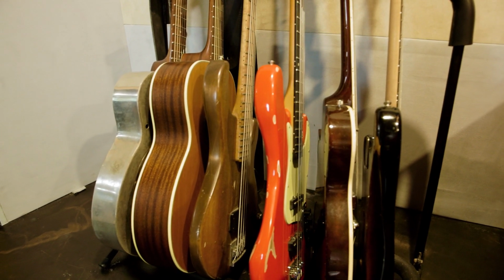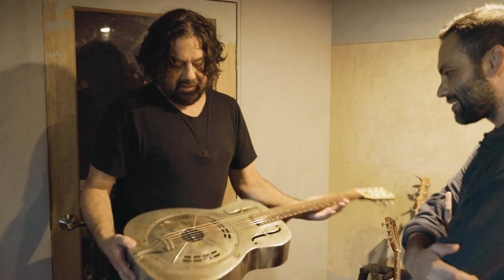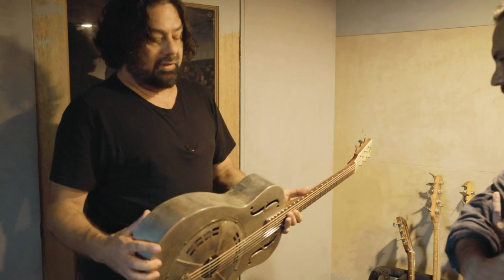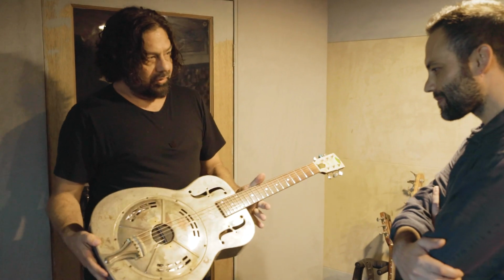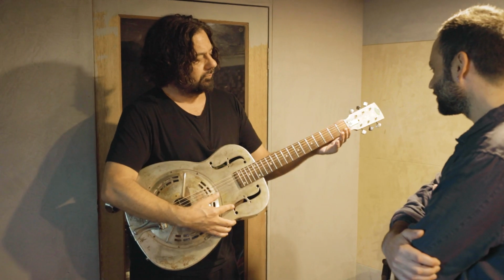This one's pretty cool. It's like a remake of an old National kind of thing, a resonator. It's a brass body one, so that's cool. Some are steel, some are aluminium. I quite like this guitar. It's a cool one.